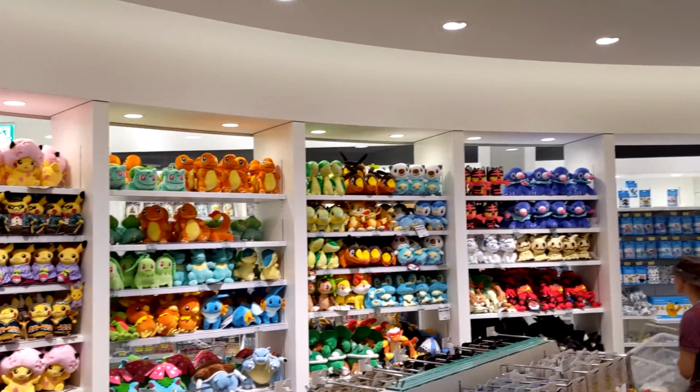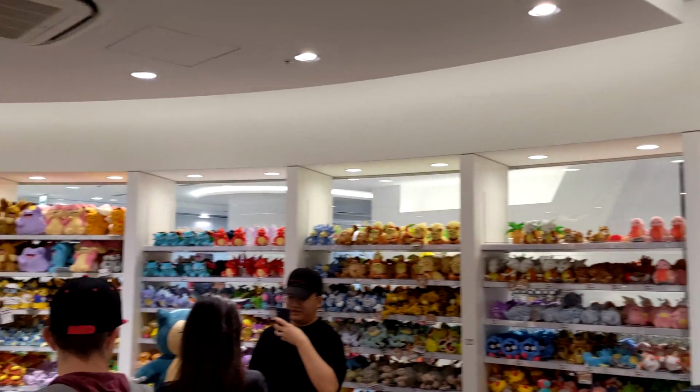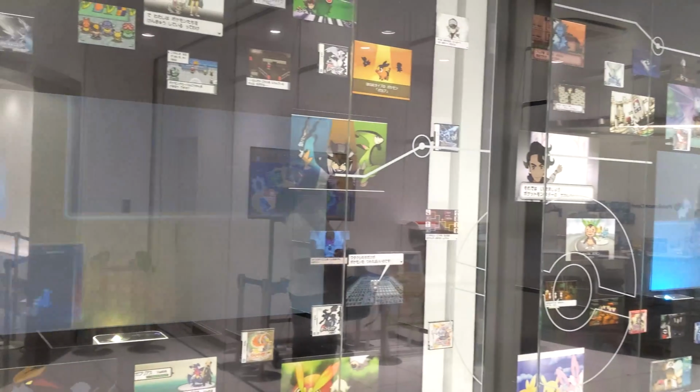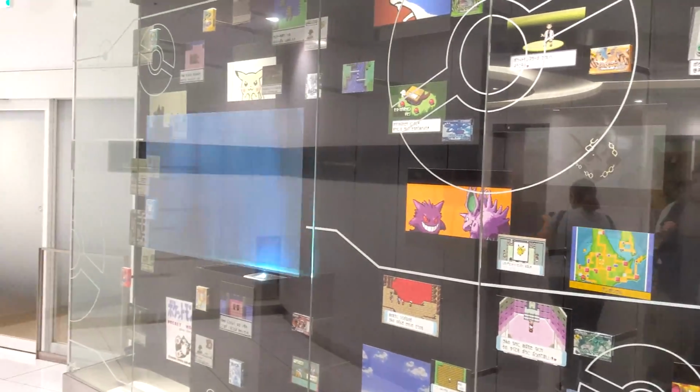It's at the top of this little mall building. I highly recommend going up to the Pokemon Center if you're interested in Pokemon, because I picked up some goodies there and it was a really cool experience. Unfortunately, we didn't go to the cafe that was right next door to it.